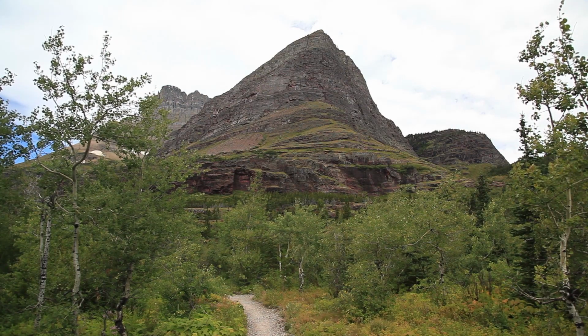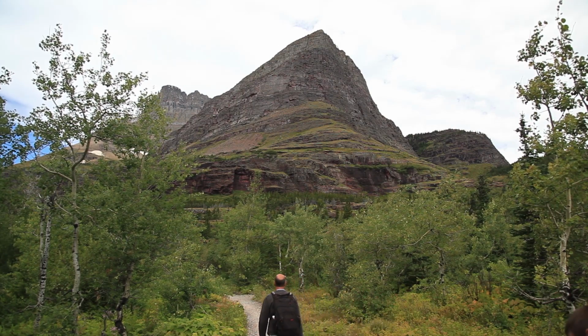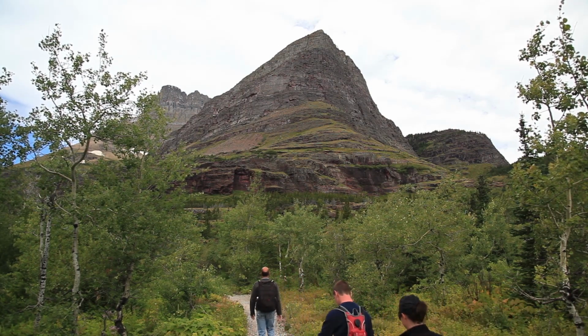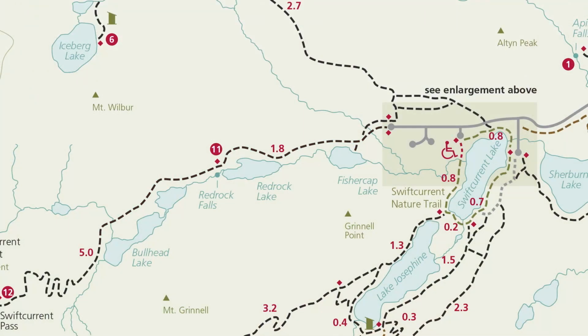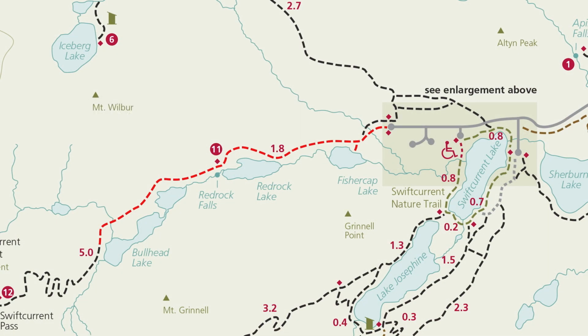I'm a flatlander, and on my first day in the park, I plan to do an easier, flattish trail to help me get used to the 4,800-foot altitude. The Bullhead Lake Trail, or a portion of the 8-mile round trip, is usually my first choice when staying on the east side of the park.